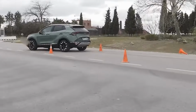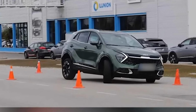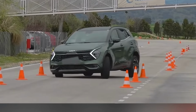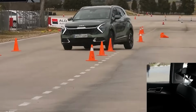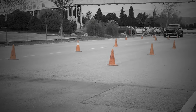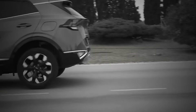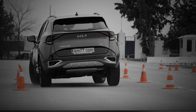Even after dropping the speed to 44 miles per hour, the Sportage still struggled to stay inside the lanes. Its twin, the Hyundai Tucson, managed a clean run at higher speed, proof that even closely related cars can behave very differently. Both SUVs shared the same problem: too much weight, too little grip, and slow software. When all the mass shifts suddenly, even the best stability systems can't defy physics.